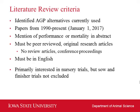So what we did is we identified the committee that I showed before, that we identified AGP alternatives that are currently used in the industry, and I'll show you those in a minute. And then we decided to keep everything from 1990 till the present. With the type of pig that we have today, the genetics we have today, we wanted to keep it somewhat current. The last time this was updated was in January of this year, so we've got everything through 2016.